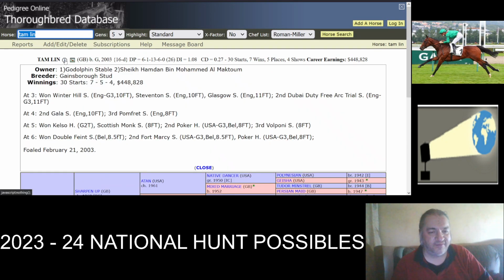You'll see there the form of it, Tamlin. It won the Group 3 Winter Hill Stakes. It also won the Steventon and the Glasgow Stakes. Second in the Group 3 Arc Trial. And it switched to America. It won a Grade 2. It won the Kelso Handicap at 5 as well.